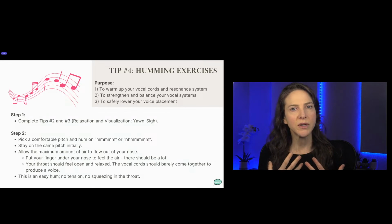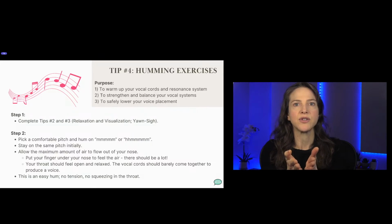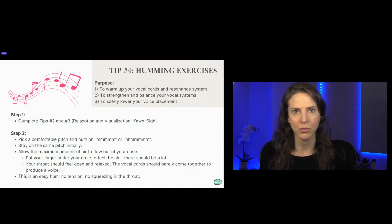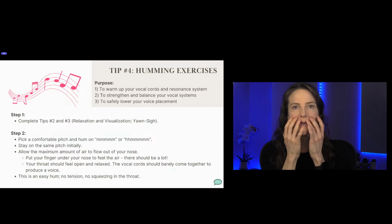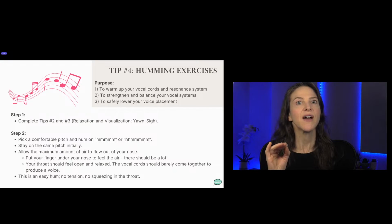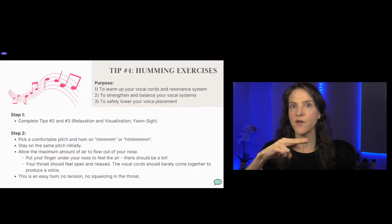My throat feels open and relaxed. I feel like my vocal cords are barely coming together to produce a voice. There's not a lot of tension. They're barely touching here. That's what you want. Because this is easy, there's no tension, no squeezing in the throat. You also might feel a buzz here along the lips, maybe along the bridge of your nose. All of that is great. Okay, and we'll talk about some troubleshooting tips next, but this is kind of how you start the exercise. You want to relax the throat and feel lots of air coming out the nose.